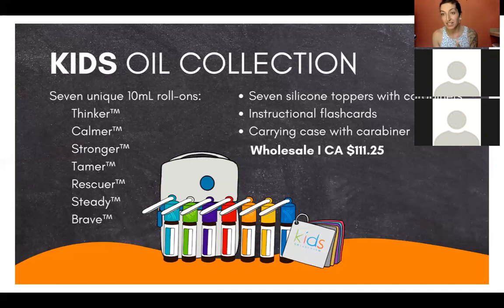Okay, Tamer is the tummy blend. So anything to do with respiratory, it actually has spearmint in there. So just a little backstory, my youngest, who is almost 7 months old, is teething right now. But the teething, when the teeth are slowly coming down, they get this fever. It's scary, but it's a little mild fever. And so I've been using Tamer on her because I don't have any more of the spearmint oil.